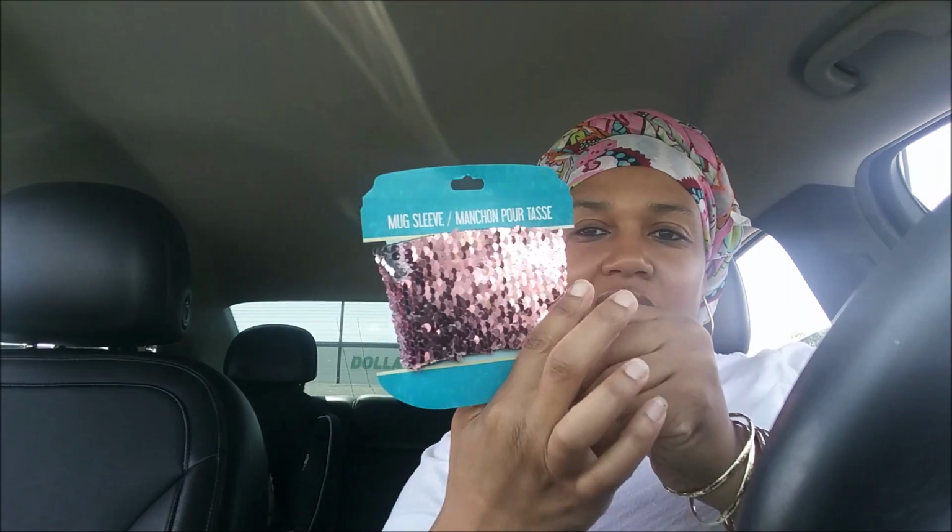They had the black and gold. I also got the pink, and what color is that? Pink and silver. These are so cute. Dollar Tree ain't playing, y'all. They not playing. Then I got the blue and the pink. So I did pick up the 3. I think these are super fun and cute, and you know they would cost more than $1 somewhere else.